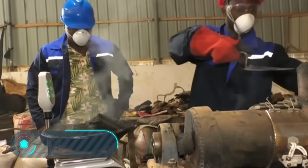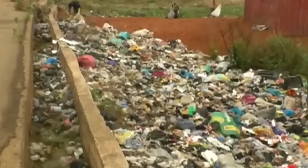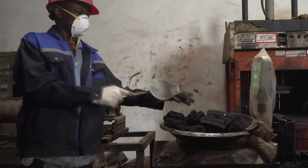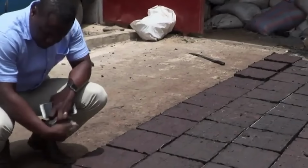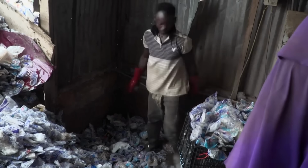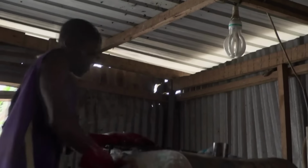Plastic slabs. Over the past 65 years, plastics production has increased by about 190 times. Only last year, about 380 million tons of plastic were produced. Statistics show that mankind recycles only 9% of the total plastic waste. Another 12% is burned. The rest goes to landfills in the ocean.